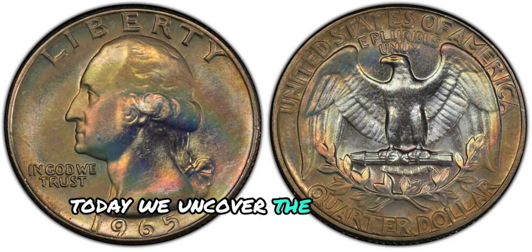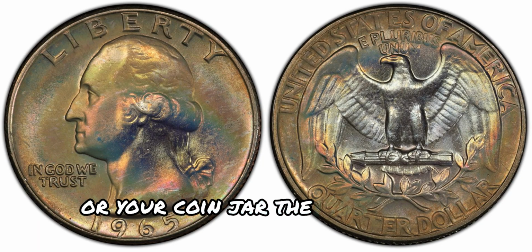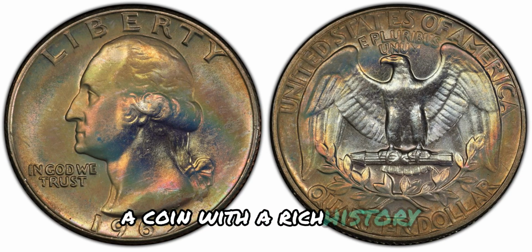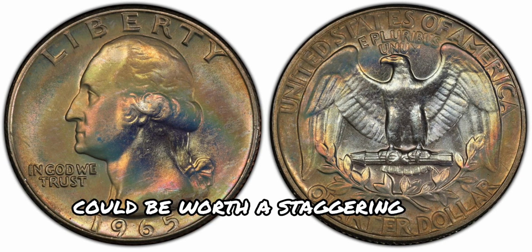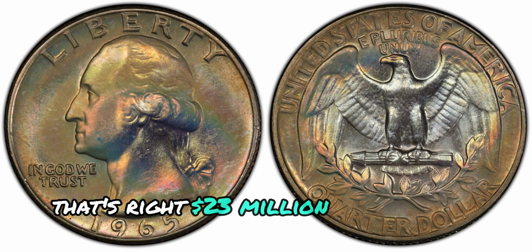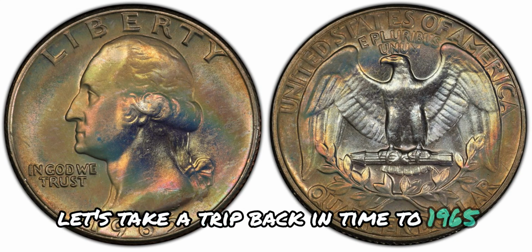Today, we uncover the secrets of a coin that might just be hiding in your pocket or your coin jar, the 1965 United States quarter dollar. A coin with a rich history, remarkable value, and if you're lucky, could be worth a staggering $23 million. That's right, $23 million for a single quarter. Let's take a trip back in time to 1965.